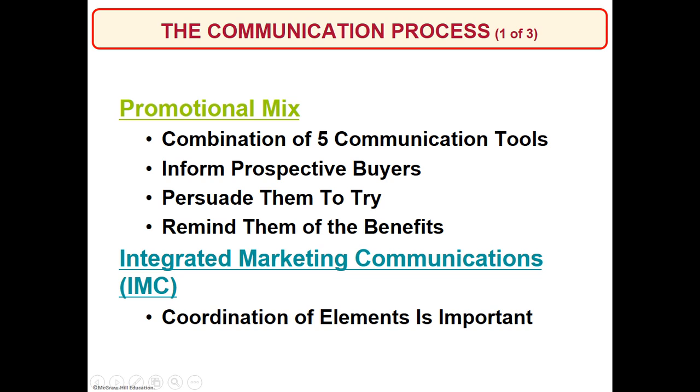Now this brings us to the topic of integrated marketing communications, or IMC. Okay. Remember the acronym IMC, it's going to be on your test. It's basically a coordination of all different marketing communications tools, integrated and put together to work together. So the coordination of the elements is most important.